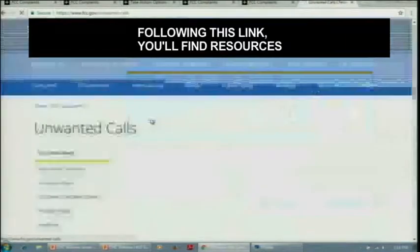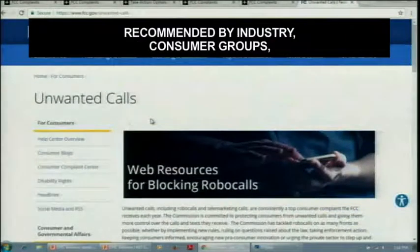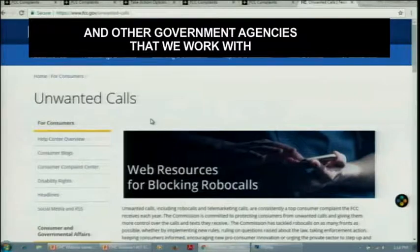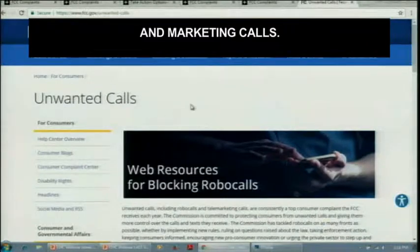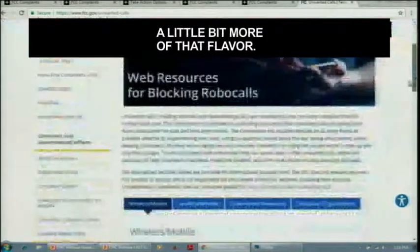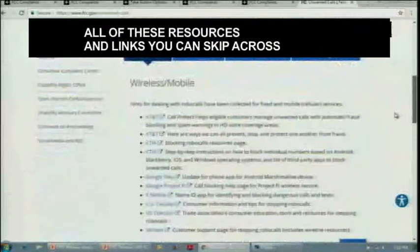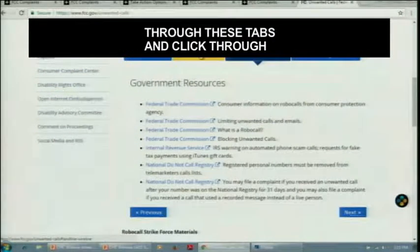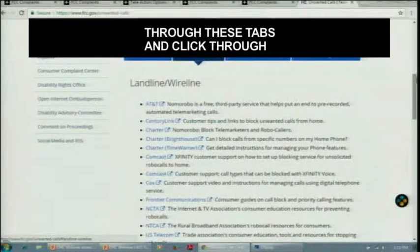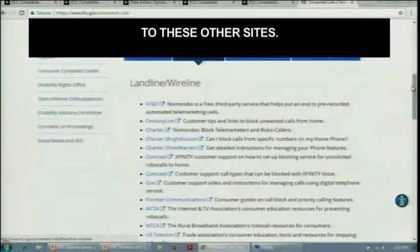Following this link, you'll find resources recommended by industry, consumer groups, and other government agencies that we work with to help you block unwanted robocalls, texts, and marketing calls. Let me scroll down and give you a little bit more of that flavor. All of these resources and links, you can skip across through these tabs and click through to these other sites.